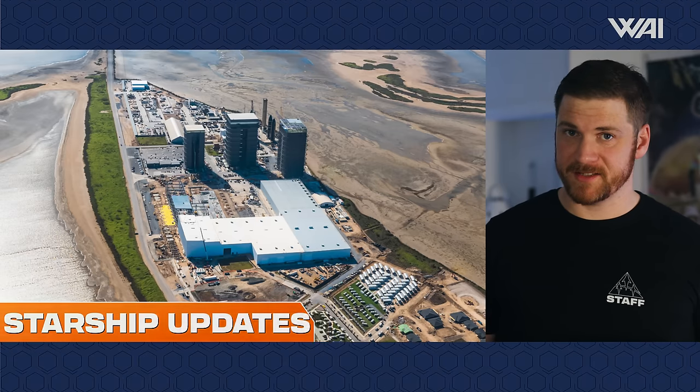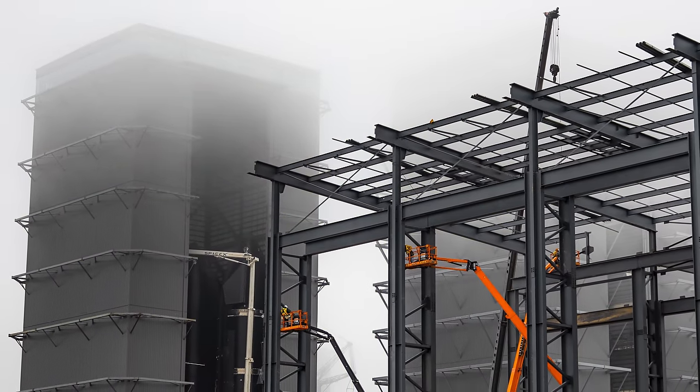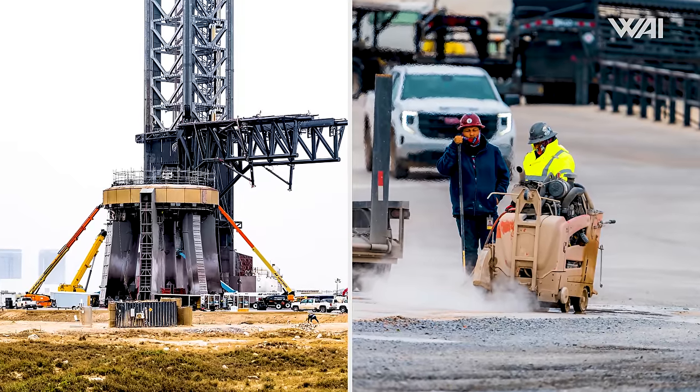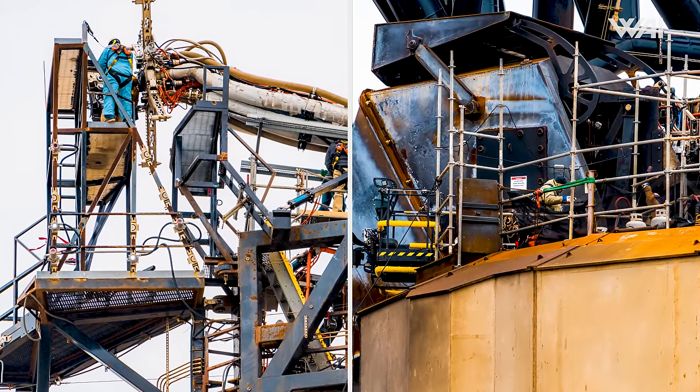Starship updates. Welcome back to Fog Base. Recently, the weather here hasn't been kind to us, and yet SpaceX's engineers are working day and night to get everything ready for the third launch of Starship. Let's take a closer look at their achievements.